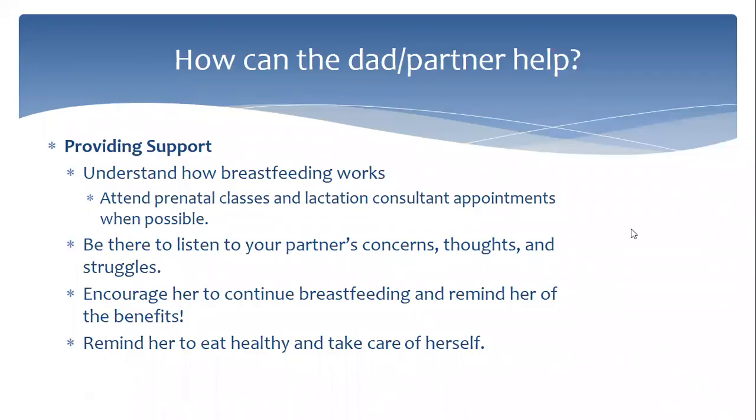How can the dad or partner help? By providing support. Understand how breastfeeding works. You can attend prenatal classes and lactation consultant appointments when possible. Be there to listen to your partner's concerns, thoughts, and struggles. Encourage her to continue breastfeeding and remind her of the benefits. And remind her to eat a healthy diet and take care of herself.